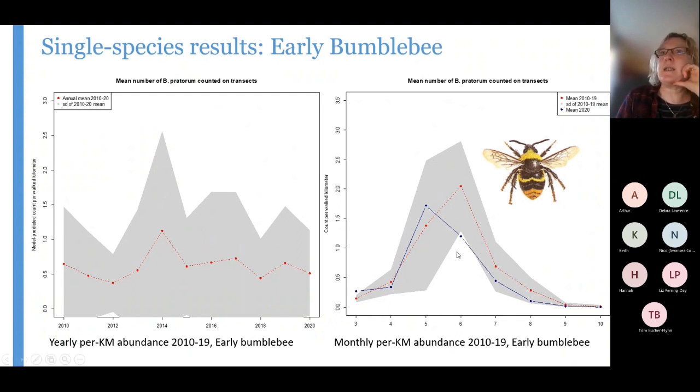And then the chart on the right is the abundance per month. So March, April, May, June, July, August, September, October along the bottom, and then the relative abundance is shown there. The blue line is 2020, and the red line is the average between 2010 and 2019. You can see that red average shows that June, month number 6, was the peak for this species over those 9 years. But in 2020, the peak was clearly May, so it's a month earlier. Take from that what you will: the species seems to be peaking earlier now than it has over the last 10 years.